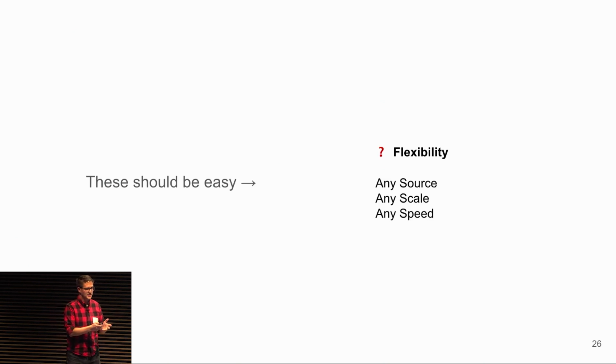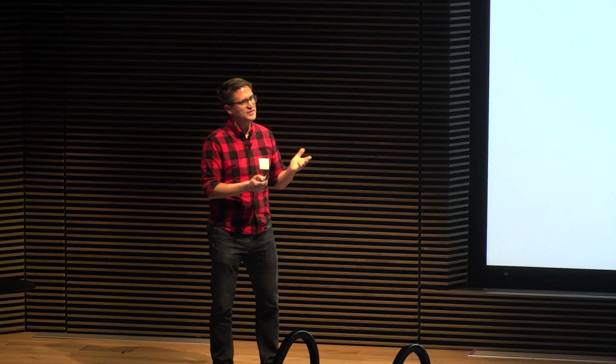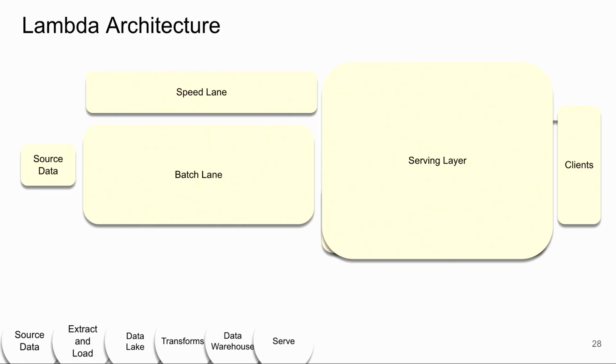Now I'm going to peel back the onion a little bit and let you see what a good data platform looks like and some of the principles to building that. These things should be easy. You should be able to pull any data from any source at any scale and at any speed. What does that actually look like? Here's the data engineering lifecycle. You start by extracting and loading data from any data source, dump it into your data lake, and you're doing transformations inside of a data warehouse. Then you're serving that data to your end clients.